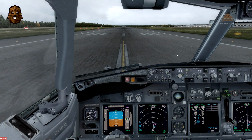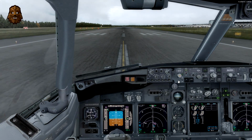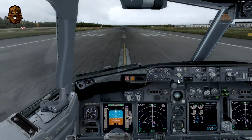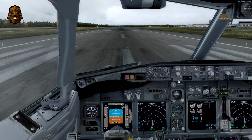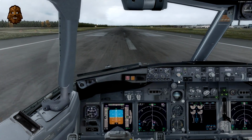So I'm going to hold the toe brakes down. I'll advance the throttle, and if you have a look on that upper ICAS display, we're going to hold the throttle at about 40% N1, make sure it's stabilized, and then press TOGA. So release the toe brakes, hit TOGA, and we are off. So we're looking for about 94.1% N1. Thrust is set now.